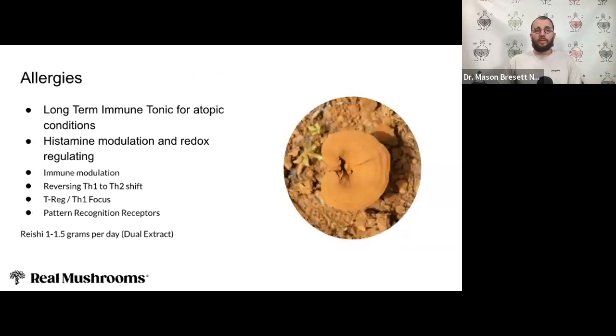Another place to look when using mushrooms for the immune system is allergies. So these are particularly things like atopic conditions. So things like asthma or eczema, or atopic dermatitis is another phrase for that. So I usually use reishi, and I find that you have to use it for a decent amount of time for it to work. So you can't just expect to take it like a Claritin or Reactin and for it to work right away. It may have an impact because it can be anti-inflammatory.